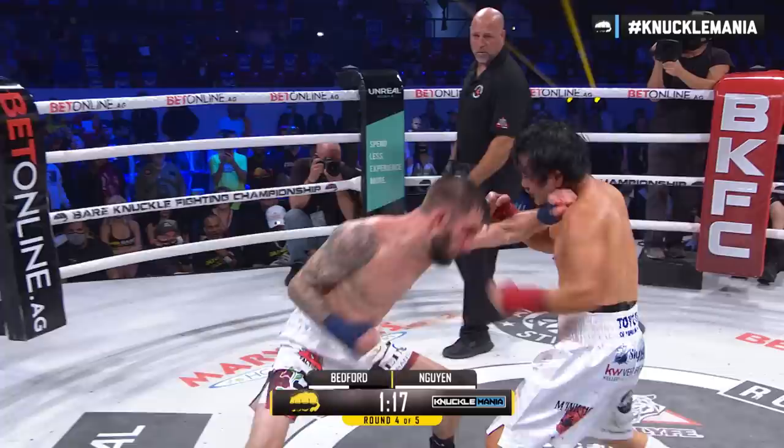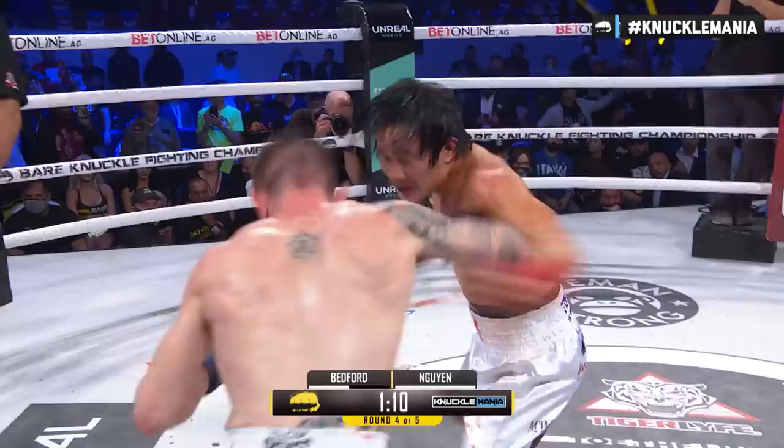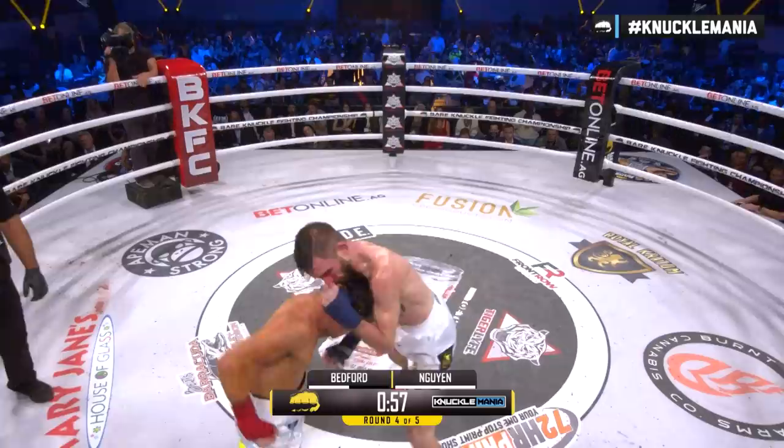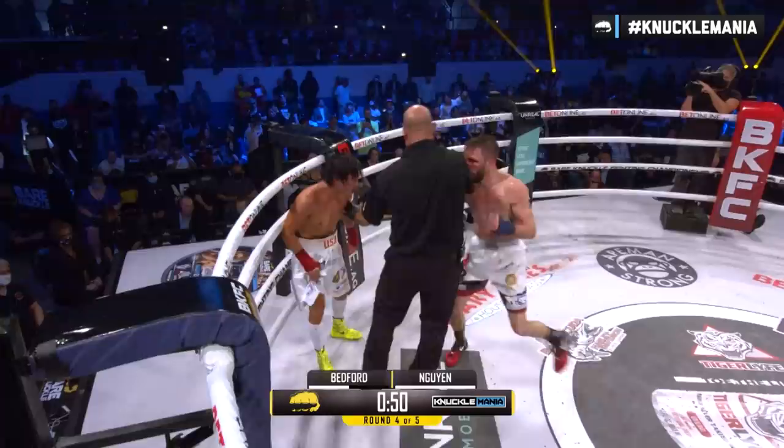1:15 remaining, round number four. Nguyen, again, a clever combination, leading with the left to the body, finishing with a left to the head. Straight right hand, naked right from Bedford without the jab setup. Nguyen to the body. Half plumb, there's the uppercut. Now the underhook from Johnny Bedford, controlling Dat Nguyen. I would not like to be a judge in this fight. There's so much going on. So many punches are being landed by both guys.